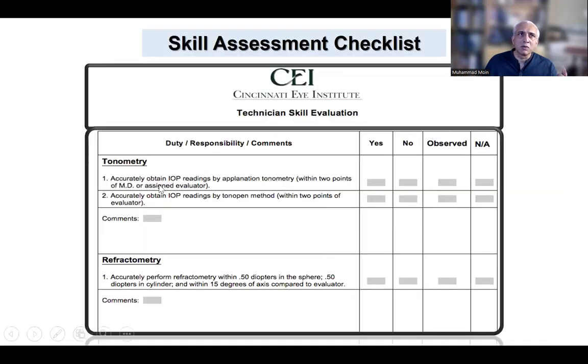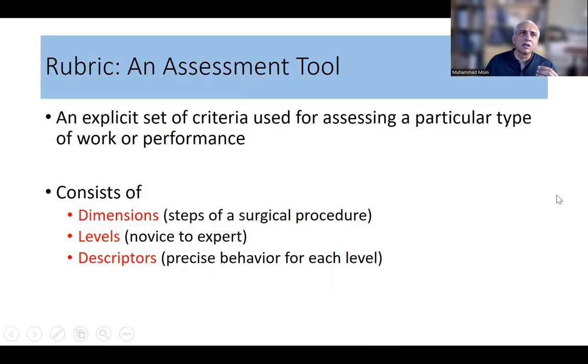So this is something which they use at the Cincinnati Eye Institute. This is just a skill assessment checklist. So this is for tonometry, accurately obtain IOP readings by applanation. They just say yes, no, observed, not applicable, or refractometry. So it is not behaviorally anchored. So yes, it tells you that he can do it, but it does not tell you what level he can do it up to. So that is very important to know, which level the trainee can do the procedure.